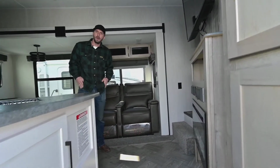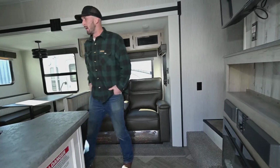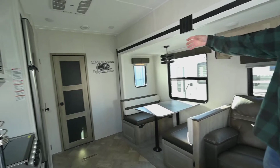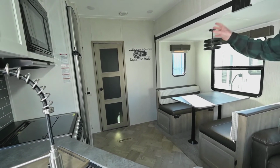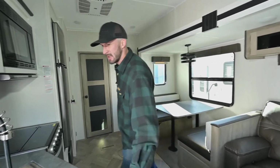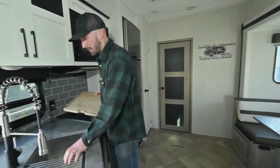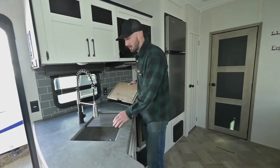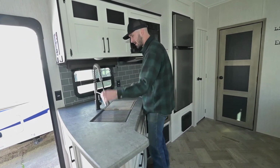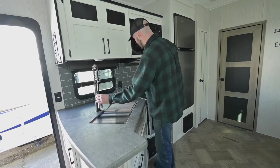But a very nicely laid out unit here. You know, having that full separation from the garage, you don't get any odors in here. And if you're using it as a bedroom, you have full privacy in that bedroom. Good counter space. You have the nice big farm style single bowl sink, the only way to go. I love these. The wand detaches and covers this area well.